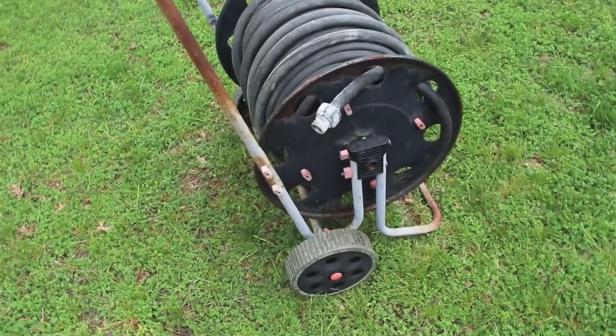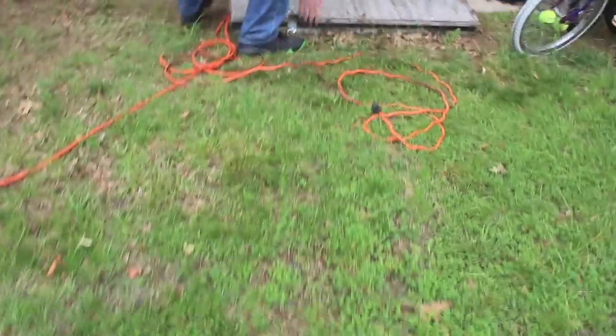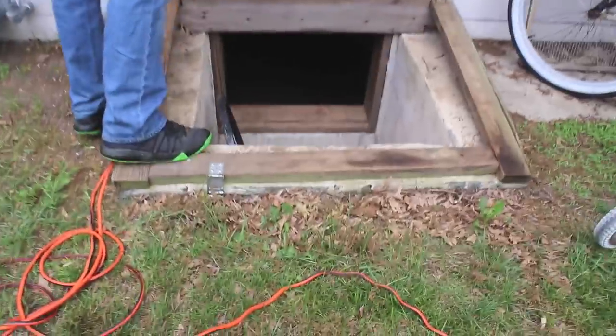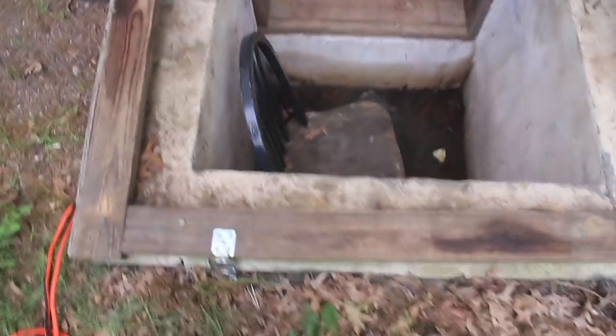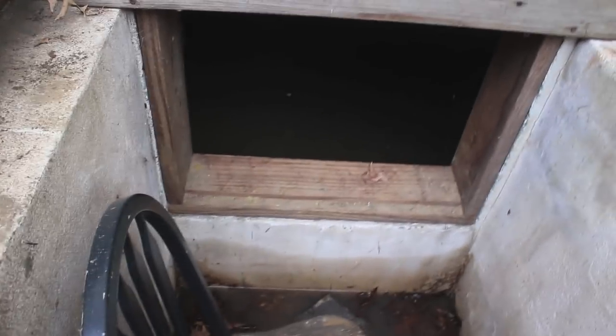But we did get this extension cord for free, this hose for free, and so it's not actually even as crazy as it was yesterday. It's still not good. It's crazy. That's from when the cats went down there. You can't see. You hit next to the chair.